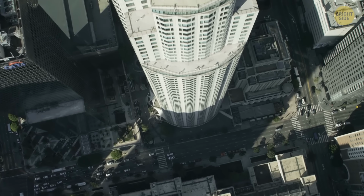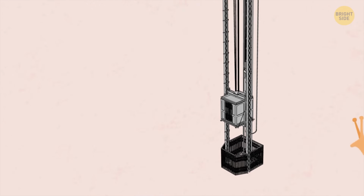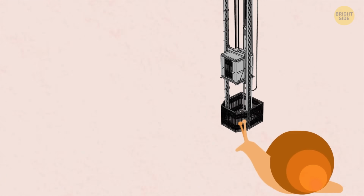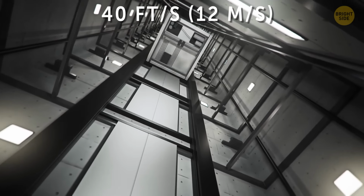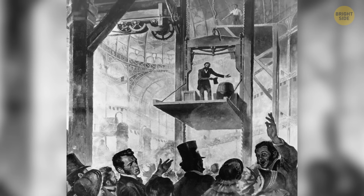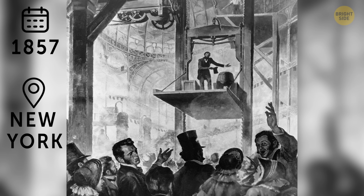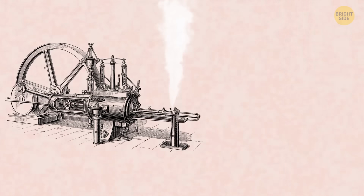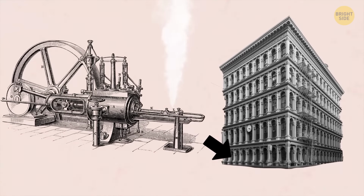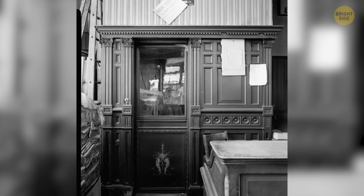If you live or work on one of the top floors, you gotta love this one. Meet the first passenger elevator. It traveled at the speed of 40 feet per minute. Not the fastest, I know, compared to today's record, which is 40 feet per second. But hey, it was built back in 1857 in New York and was more of a tourist attraction than a necessity. The elevator had a steam engine hidden in the basement of a 5-story building. 3 years later, they shut it down because the public didn't appreciate it.